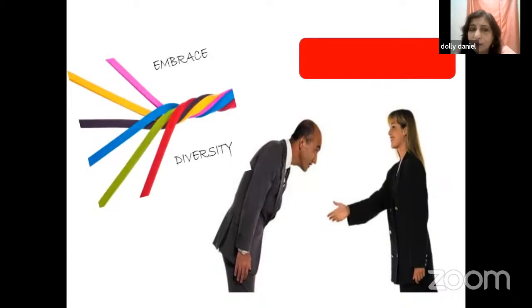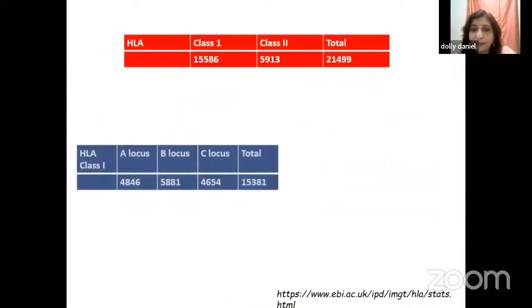So we realized that while we had embraced diversity and made sure grafts were safe to a point, graft longevity required much more testing. And it was important also that it was with the minimal immunosuppression possible, because in our country, infection is a huge problem. So you can't immunosuppress beyond a point. Patients will die of infection rather than of graft failure. So it was a fine balance we had to try and maintain.